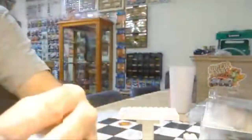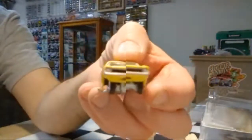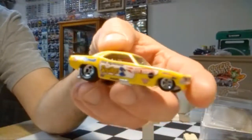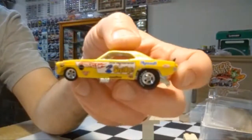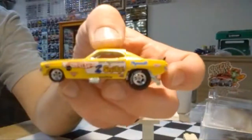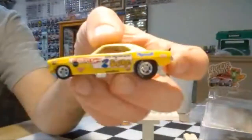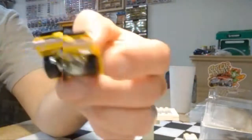And I have a couple other Don Prudhomme cars. I have an action of the Monza version, which is really, really cool. I'm looking to get the Drag Strip Demons version of that and then the Army version of this car as well, of the Cuda. So I'd have this one, the black one, and the Army car, which would be kind of a cool threesome to have.